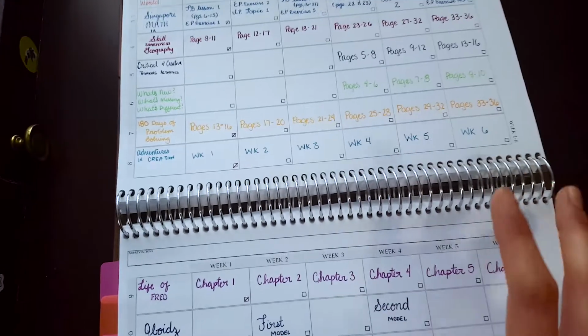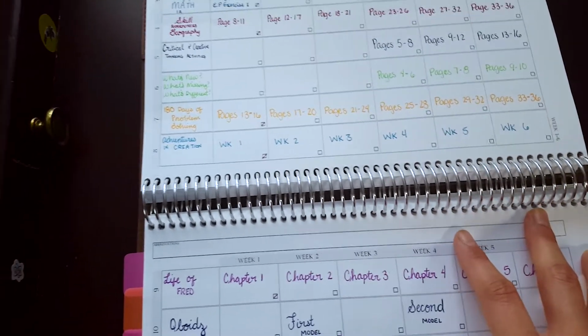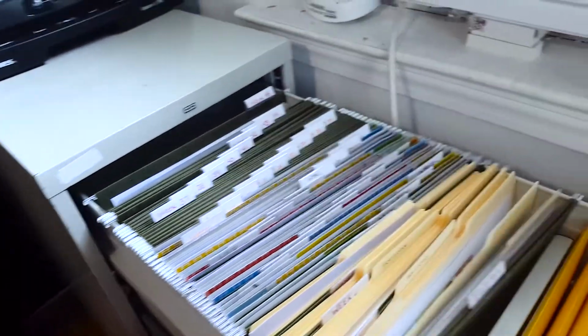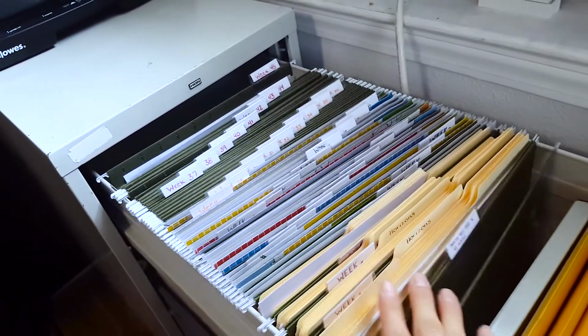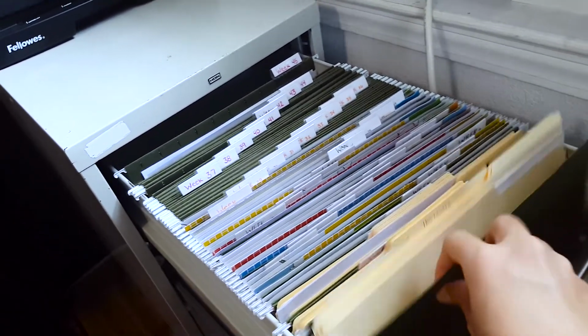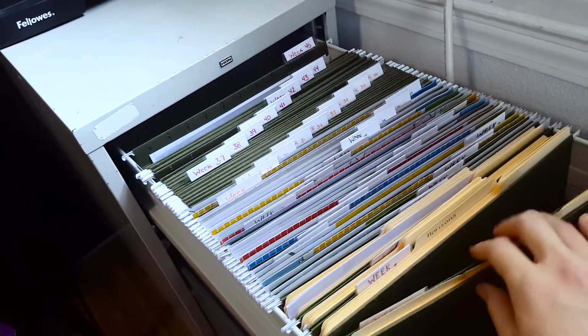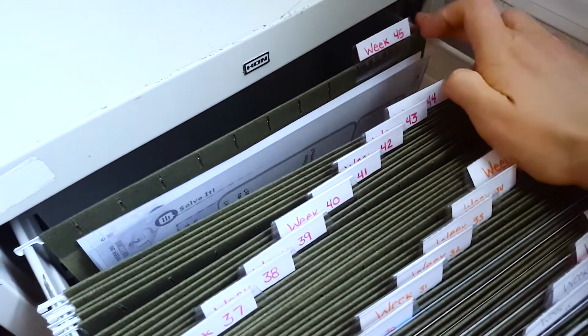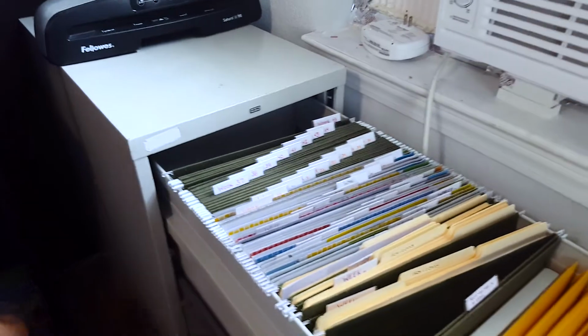So now that you guys have seen my planning process and how that worked for me, I'm going to go ahead and show you the crate system. Okay, so basically here is my crate system at a glance. I have these folders for filing, and I have week 1 all the way to week 45. So these are basically the whole school year at a glance.